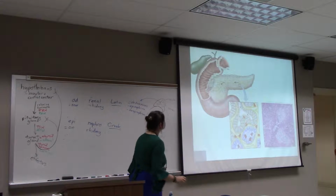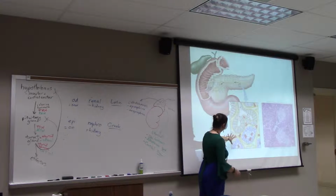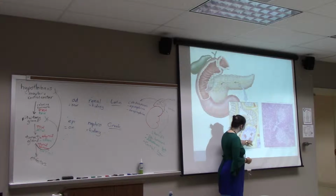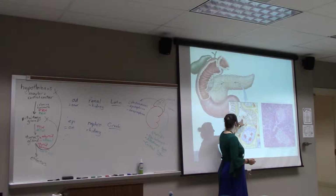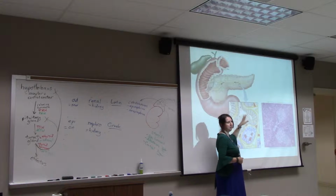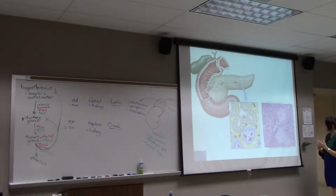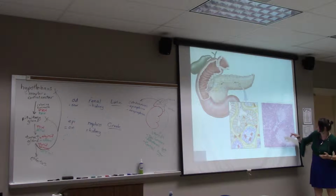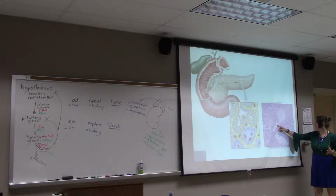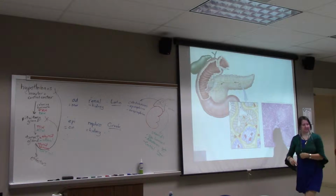Here's a look at the pancreas, wide view, and then the histology. In this diagram, these clusters with blood vessels running through them are the islets. The ones that open into ducts are part of the digestive functions. On the slide, the islets are lighter, and you can sort of see, it's not so great on this view, that there are cells around the outside with a space in the other structures.